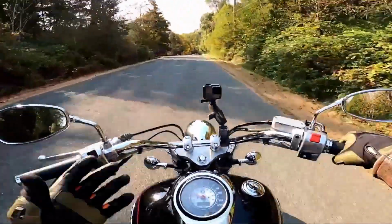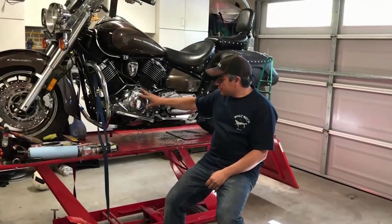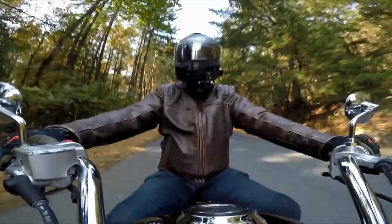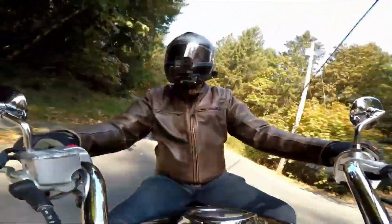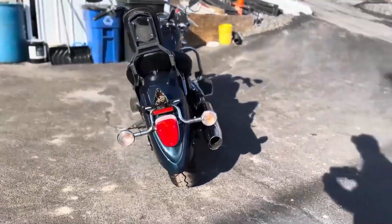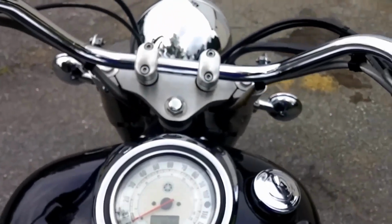at lower speeds. Another issue that detracts from the V Star 1100's appeal is its sheer weight. Tipping the scales at over 630 pounds, the bike feels heavy, especially when navigating tight parking spaces or performing slow-speed maneuvers. The bulky feel contrasts sharply with the more agile and lightweight midsize cruisers on the market today. Even on the open road where cruisers traditionally shine, the V Star 1100 falls short.